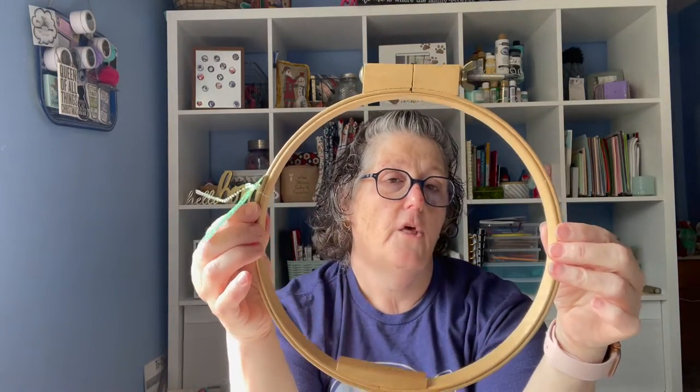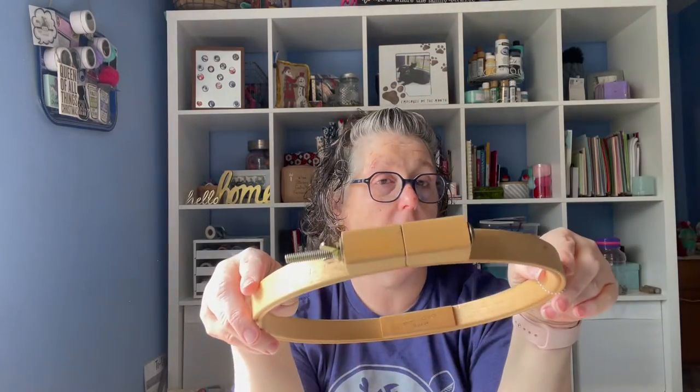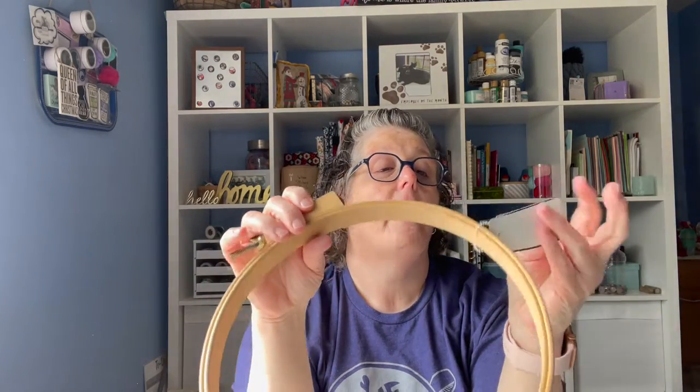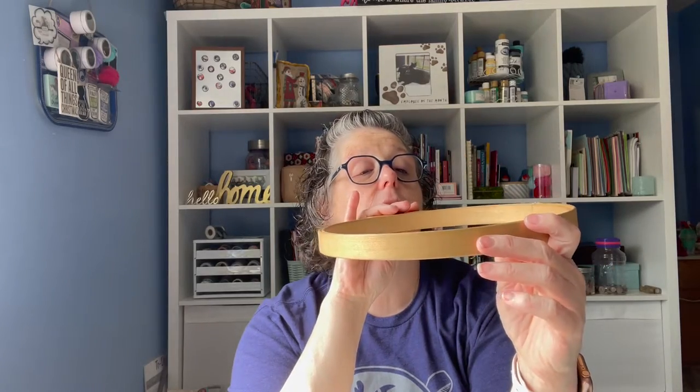I think I showed you this with my thrift haul, and I have been told it is a 10 inch, but it's a quilter's hoop, not a stitching hoop. However, I'm still going to use it to frame something because I think it would be fantastic to frame, and it's nice quality. And I paid 99 cents for it. And it says petite 10 inch number 430.